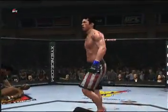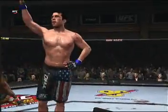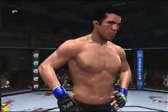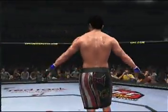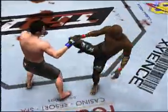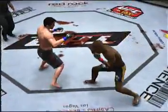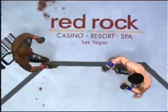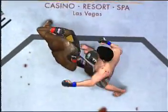Chael Sonnen with the victory. Look at it again. Oh man, what a hook. Threw his whole body into it, and it's immediately lights out. Beautiful knockout punch. One more time from another angle. Lands the counter, and the lights go out in Georgia.